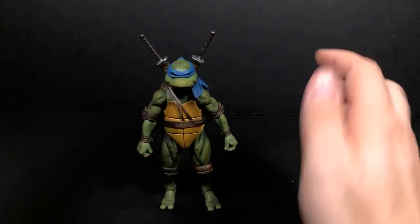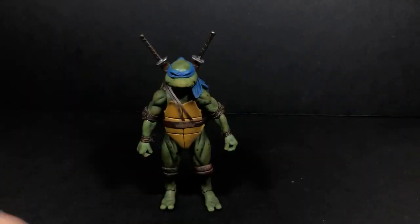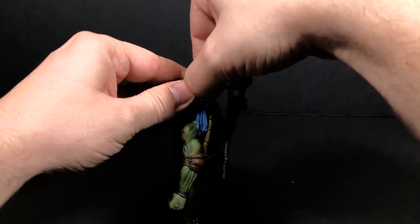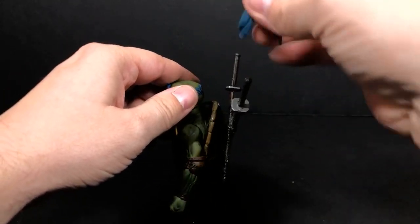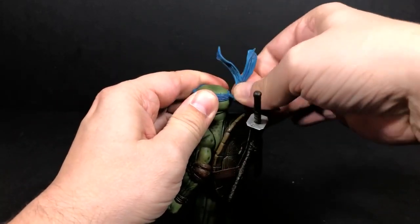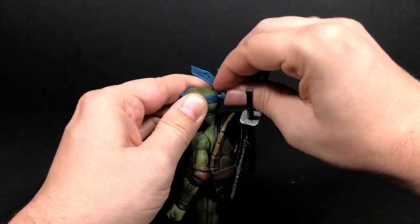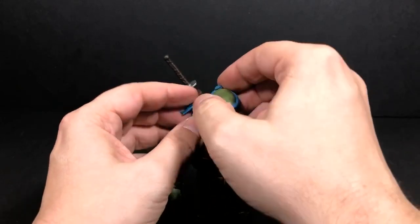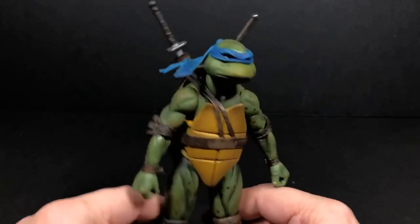His accessories are his swords. Now they all have a slice of pizza. It's fairly the same on all of them. He comes with an alternate bandana, so the bandana that he comes with basically drapes over his left shoulder. Now this alternate one, if you pull that out and then peg this one in, you see there's a little hole in the back of his head. When this goes in, it allows you to drape his bandana over his right shoulder. So that's the difference between the two bandanas.